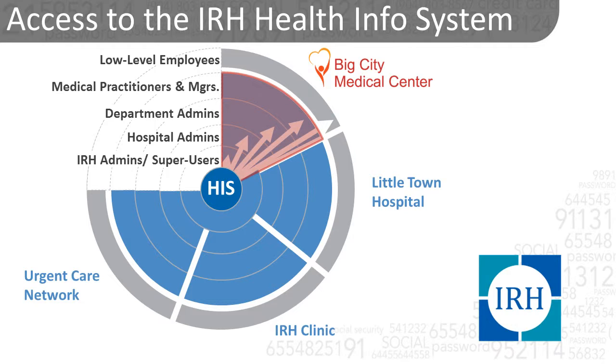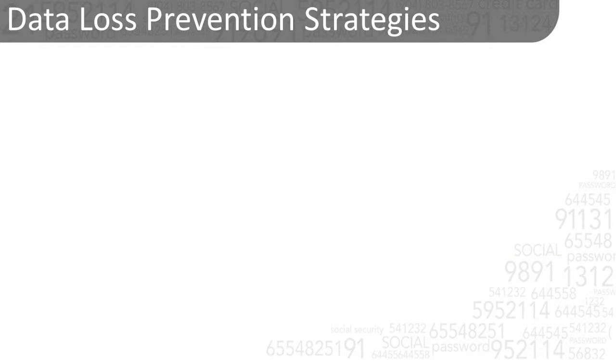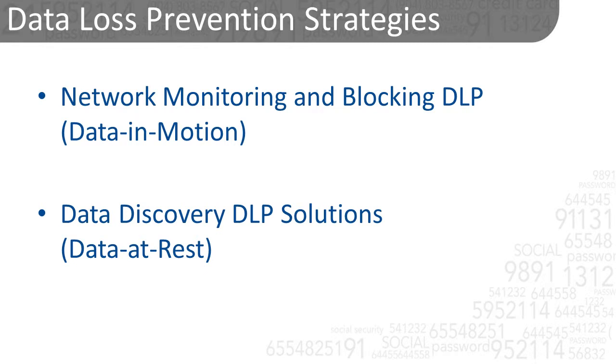These copies pose a risk to Big City Medical Center and IRH because the more insecure places PHI is stored, the more likely it is to be lost, stolen, hacked, or inadvertently sold to third parties when the computer is decommissioned. Fortunately, healthcare security professionals can prevent data loss and verify HIPAA compliance. There are two complementary strategies to prevent data loss. The first strategy is network monitoring and blocking. These products are also known as data in motion data loss prevention. The second is data discovery or data at rest DLP.